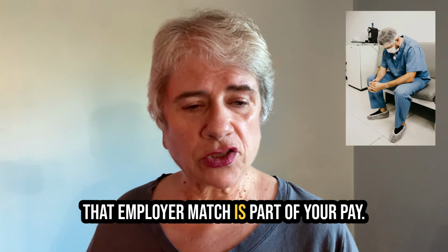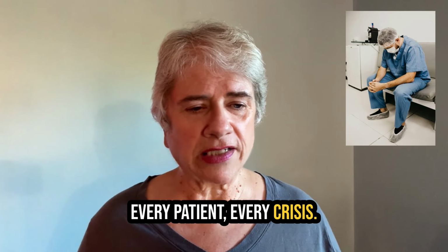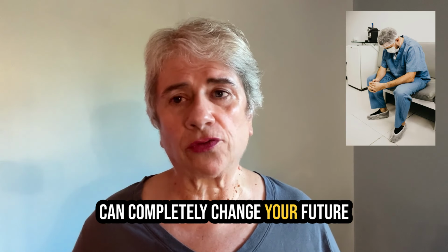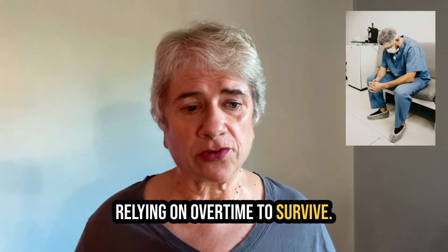You work way too hard to miss out on money that's already yours. That employer match is part of your pay. It's a benefit you've earned by showing up for every shift, every patient, every crisis. Fixing this one retirement mistake can completely change your future and help you retire earlier. Retire with confidence and retire without relying on overtime to survive.